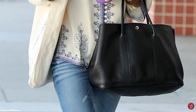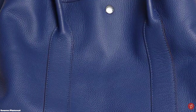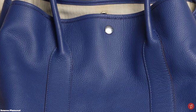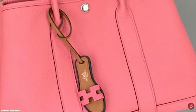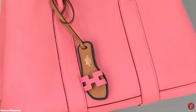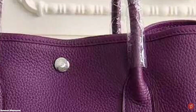The Hermes Garden Party Bag comes in a few sizes. There is the Garden Party 30, measuring at 30 cm at the base. There is the Garden Party 36, measuring at 36 cm, the Hermes Garden Party 39 and the Hermes Garden Party 49 Voyage. The 39 and 49 sizes are not widely available. The sizes also correlate to a small, medium, large and extra large.